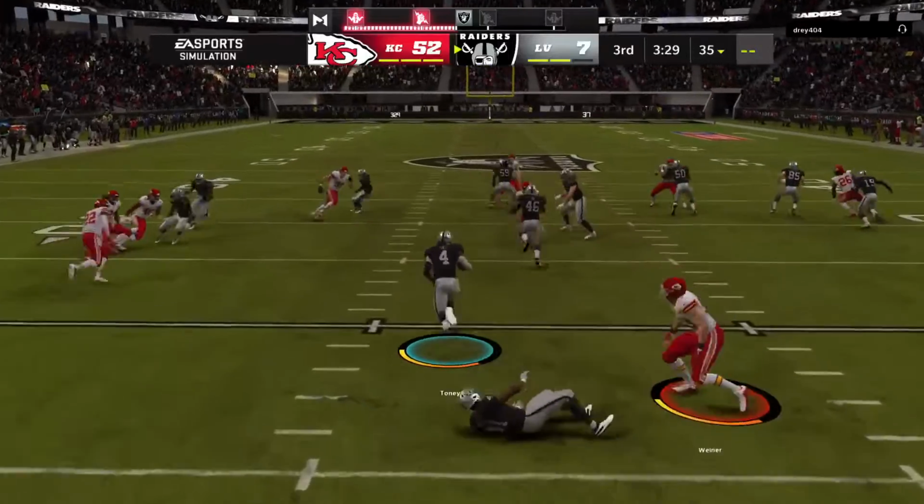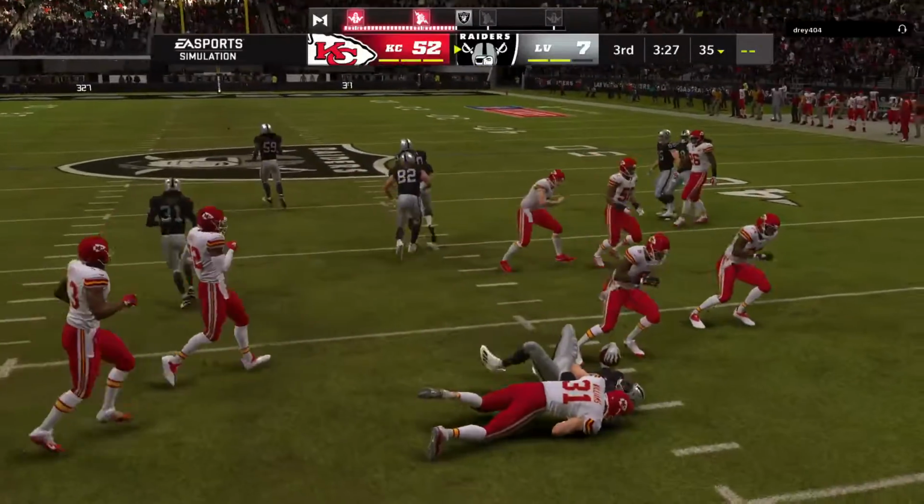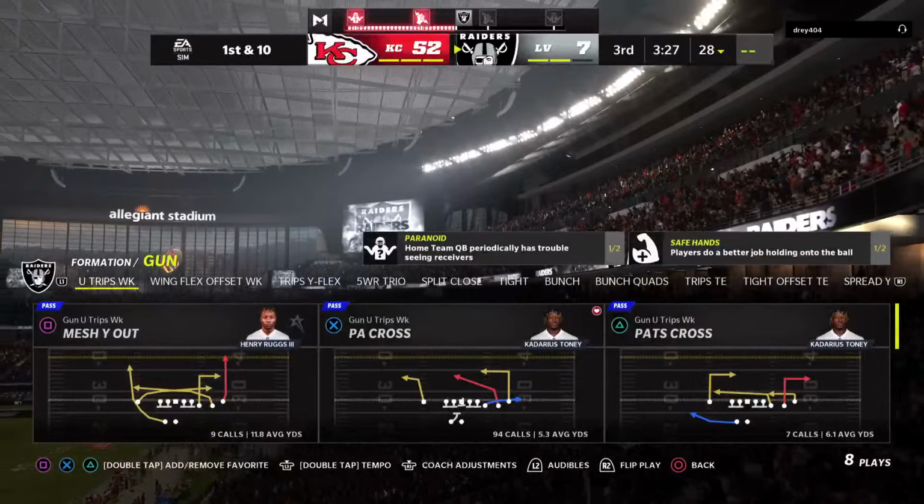From a couple yards deep, he'll bring it out of the end zone. And he's up across the 25 and down at the 28.